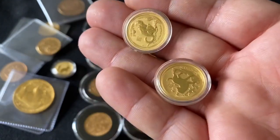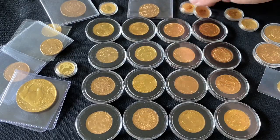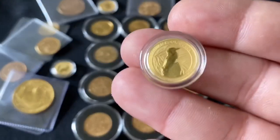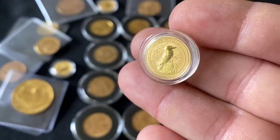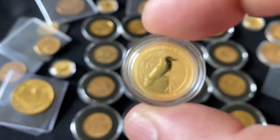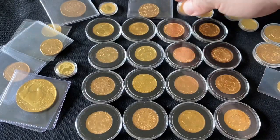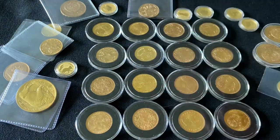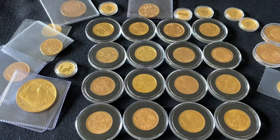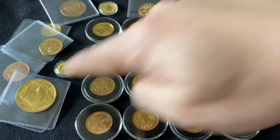I only do Lunar Series right now, and I also have, where is it? I think it's this one right here. The little Kookaburra, which is a limited mintage. First time they did gold, that's a good buy in my view. A lot of upside on this little 1/10 ounce, so I ended up buying it. But other than that, I have traded all the other 1/10 ounce into bigger pieces, and then those bigger pieces into a full ounce of gold.